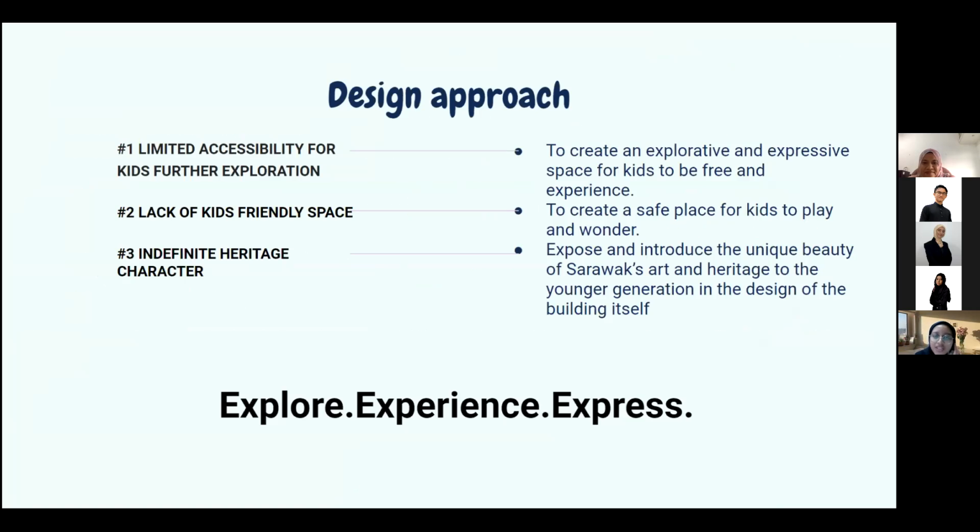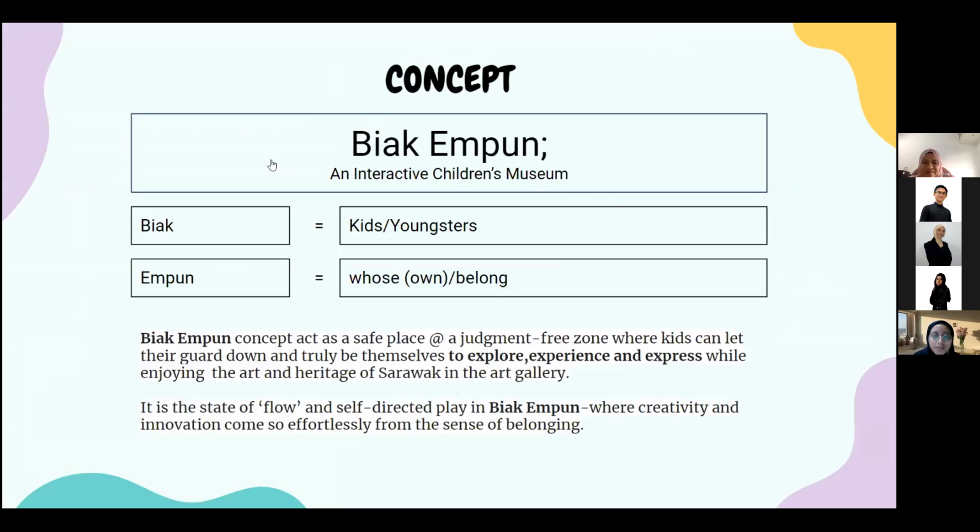Dapat issue. So design approved. So design approved is related back to the issue. Alamak, kenapa dia?